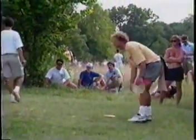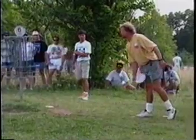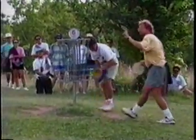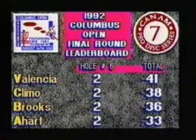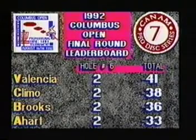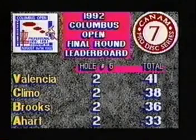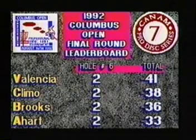Very well-behaved gallery here at the Columbus Open. Very considerate of the players, quiet when they need to be quiet, and appreciative of all the great golf that we're seeing as Brooks and then Valencia drop in their putt. 2s across the board, and it's still Steve Valencia by 3 strokes over Ken Climo. Brooks 2 back of Climo, and Ahart -33 back in 4th place.